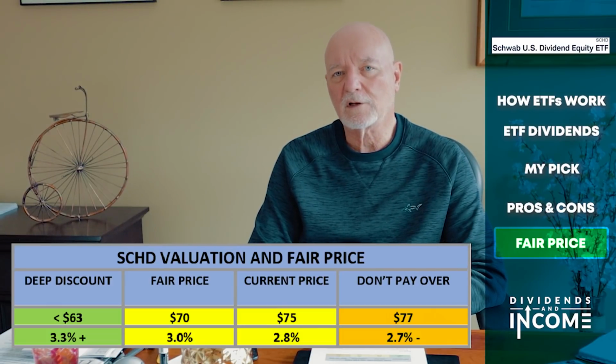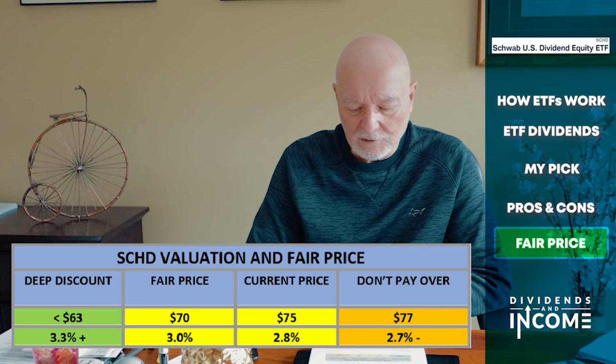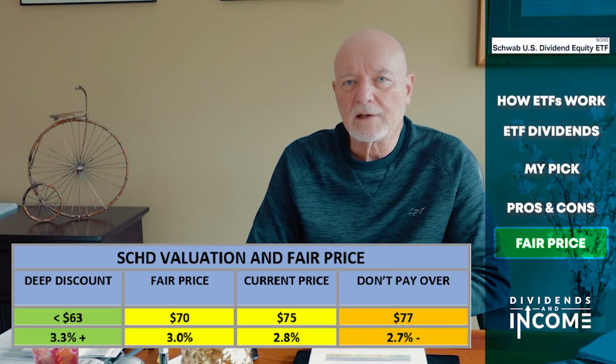Moving across to the third column, SCHD's current yield is 2.8%, and it's selling for around $75. And that would be just about near my upper limit to pay for SCHD shares. My true upper limit would be $77 or 2.7% yield per share.